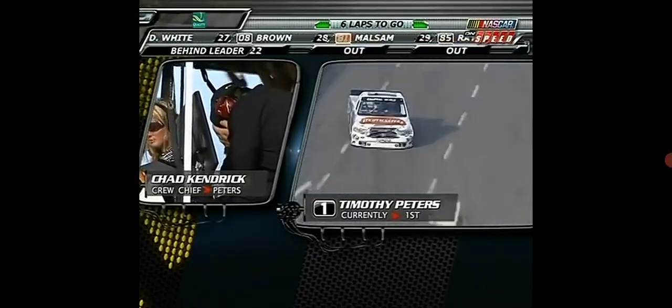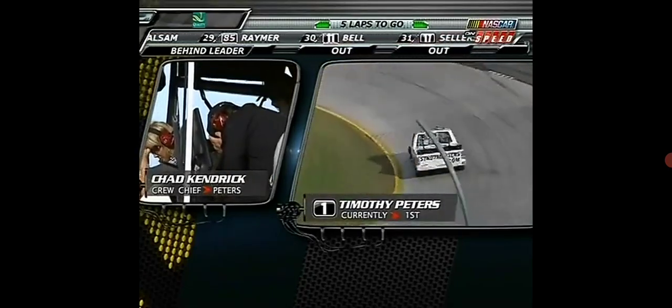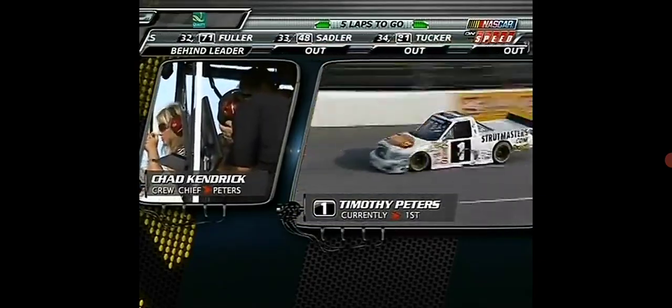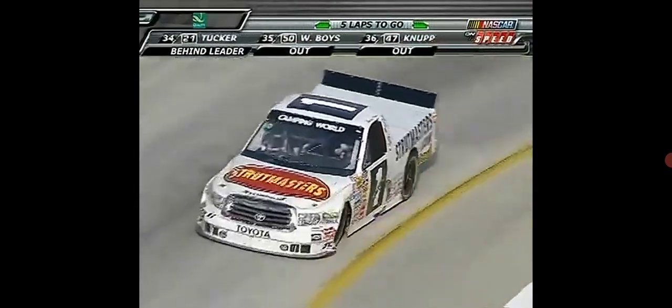They continue to cheer on that number 1 with just 5 laps of racing to go for Timothy Peters, looking for his first win in the Camping World Truck Series. He just needs to make it about 2 miles, y'all. 2 miles, and he's going to get his first win at his home track.